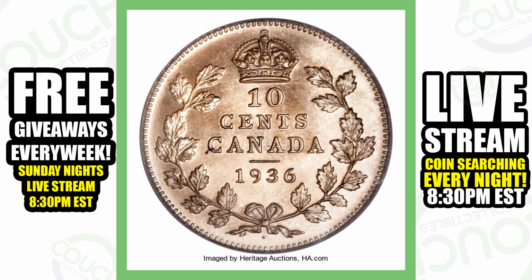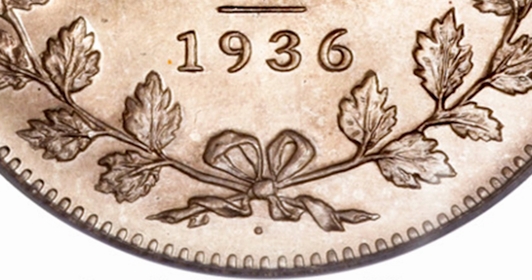Now this picture here is of a 1936 Canadian 10-cent coin. Now this dime has a dot that makes it extremely valuable. So if you look directly in the center and go to the bottom, you can see that dot underneath that little reef there in the very center at the bottom. This coin here, believe it or not, sold for over $184,000. $184,000. Could you imagine finding something like this? There are not many of these known at all.